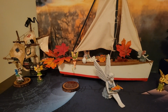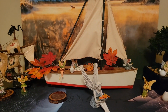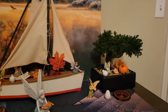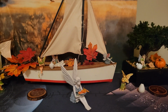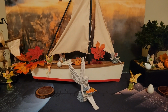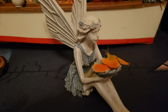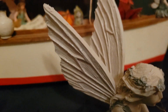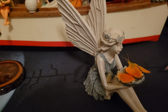Well, today I brought my fairies inside on this table and I put them in a sailboat with a really pretty fall canvas print behind them. Now, I had recently put my fairies in the sailboat in a video I had done earlier, and I really like the way it looks. So here is my largest fairy, and she's holding some fall leaves.